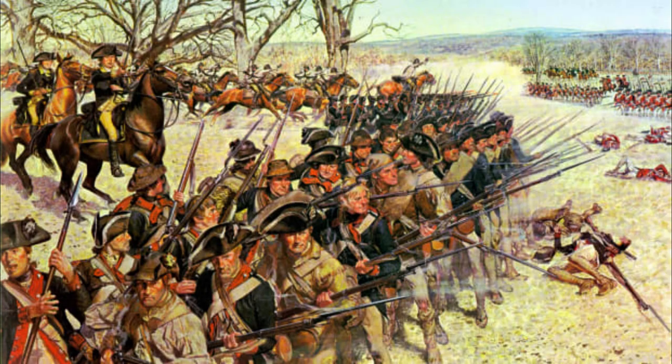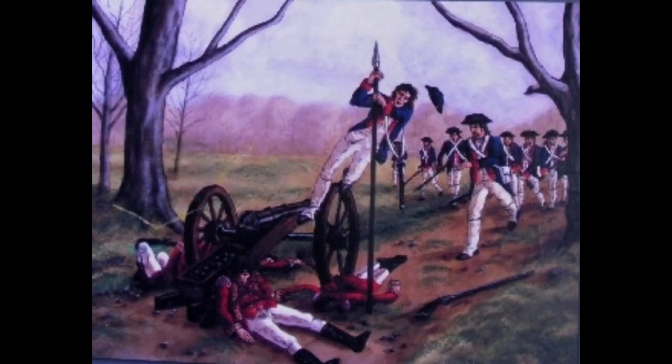The American forces, consisting of approximately 1,000 soldiers, were a mix of Continentals and militia from Virginia, North Carolina, and South Carolina. The British force, comprising about 1,100 soldiers, consisted of both regulars and Loyalist militia.